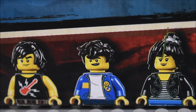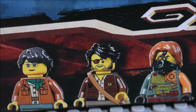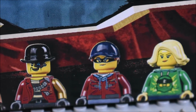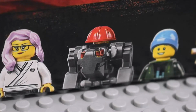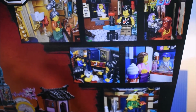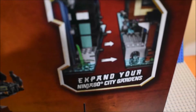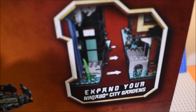Also includes Urban Cole, Urban Jay, Urban Nya, Misako, Clutch Powers, and Ronan. Mechanic, Cece, and Christina. Hi, Aline, and Kaito. May, Scoop, and Tito. Also includes the limited edition Golden Woo. Here are some of the features of the set right here and right here. You can expand with the docks and the city, which I've already reviewed.